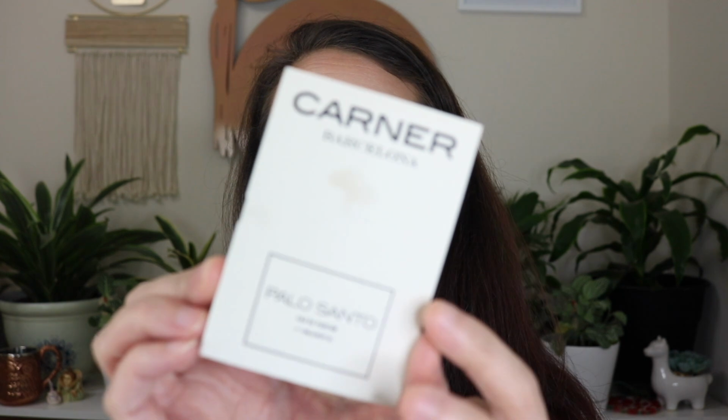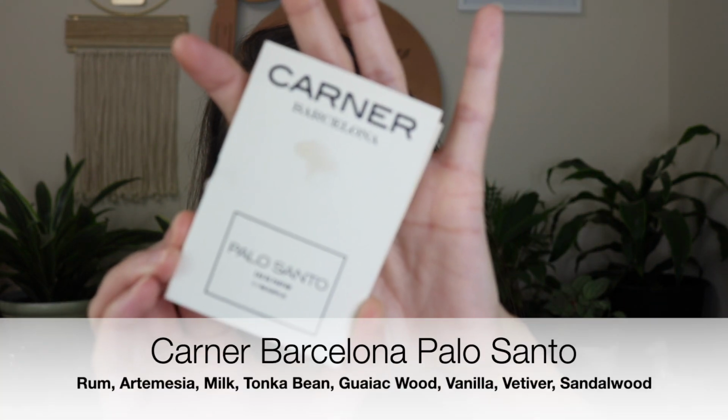Okay, this next one was hands down my favorite. I have to have a bottle of this. I still used about half, but I tried to be sparing with this one because I am so in love with this that if I can't get a bottle right away, I want to at least have this sample to sniff because this is incredible. This one is called Palo Santo.